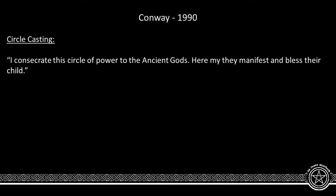So next, let's look at DJ Conway. DJ Conway says, I consecrate the circle of power to the ancient gods. Here may they manifest and bless their child. So we have the concept of a circle being consecrated. It is of power, and it's for the ancient gods, but it's for them to manifest and to bless their child. So again, the meaning of a magic circle is changing. Finally, we come across Silver Ravenwolf's material from 1998.